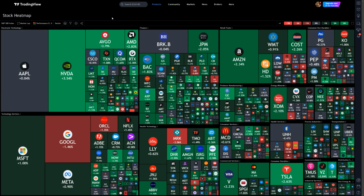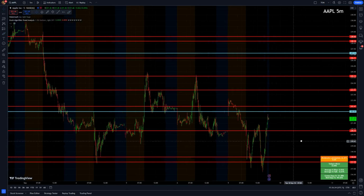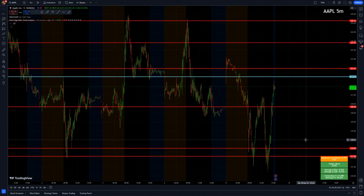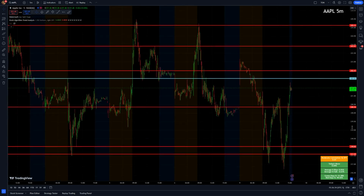So looking at Apple right now, there's not a ton of momentum with it either. But if we do start to see this one move in a momentum-filled way in either direction, that is where the opportunity will be. There's not really a point in trying to pick a specific direction with this one, given it's just straddling an important level right around 220.